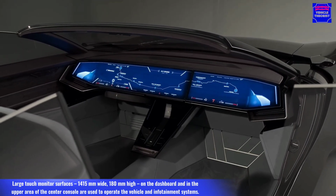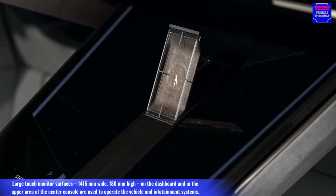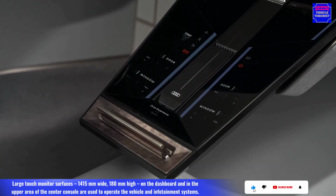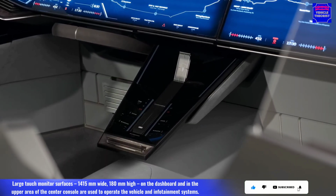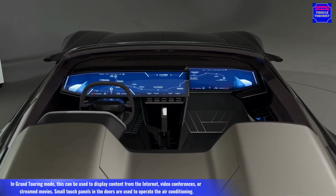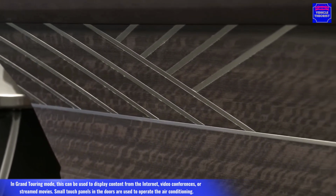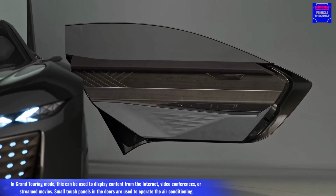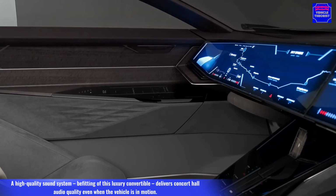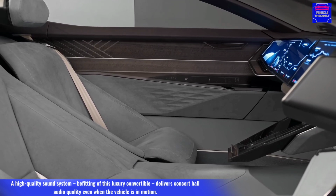Large touch monitor surfaces, 1,415 millimeters wide and 180 millimeters high, on the dashboard and in the upper area of the center console are used to operate the vehicle and infotainment systems. In Grand Touring mode, this can be used to display content from the internet, video conferences, or streamed movies. Small touch panels in the doors are used to operate the air conditioning. A high-quality sound system befitting of this luxury convertible delivers concert hall audio quality even when the vehicle is in motion.